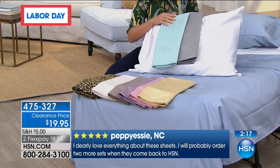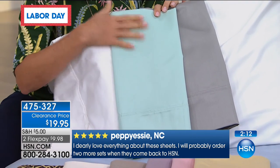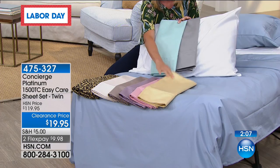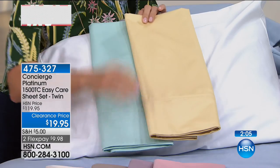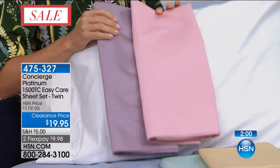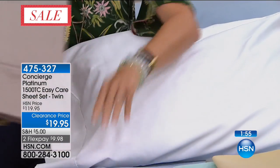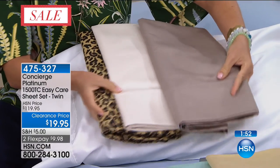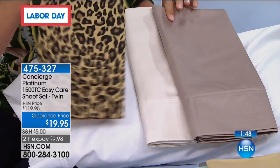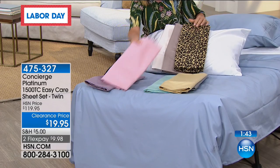But let me take you through colors again because there are some great colors here. The blue that's on the bed, this is the sea glass. I paired that with the gray, and then of course the white is just a staple. This is that beautiful butter. If you love pastels, look at this, the lavender and the pink together. Isn't that beautiful? I love that. And then I love this little trio here. If you like the warmer colors, the neutrals, this is your taupe, that beautiful ivory. It's very warm. And then we have the leopard. It's so fun. So cute. If you have a granddaughter, put the pink on with the leopard. Look at how cute that would be.